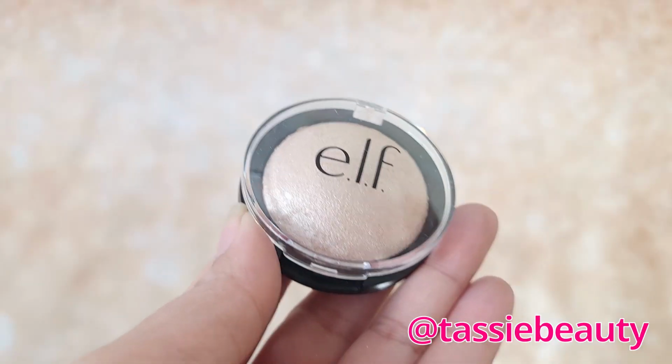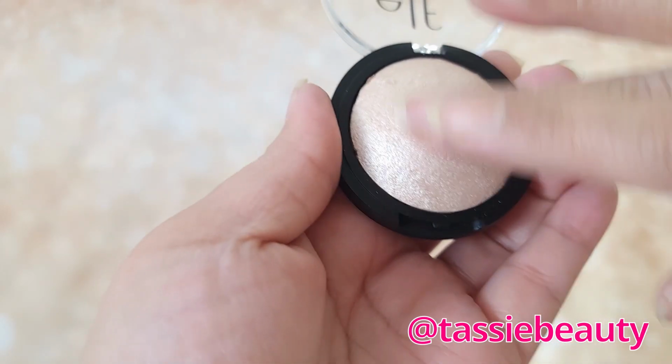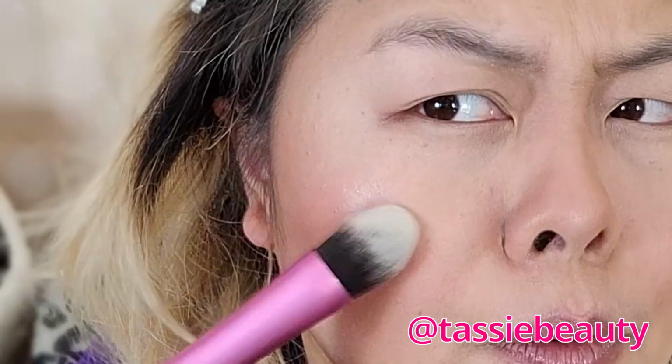All right, moving into highlighter, I did buy the e.l.f. Baked Highlighter Moonlight Pearls. So you can create a radiant glow with this illuminating powder, and it highlights. So I am going to use this domed type of Real Techniques brush, and let's just grab some of the product and try it out. Ooh, okay. I do like the highlighter. It's nice.